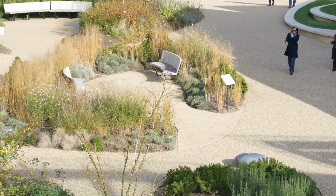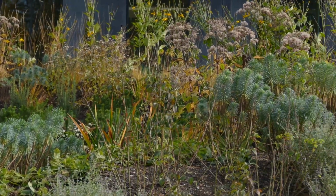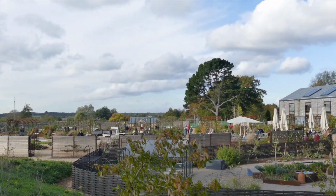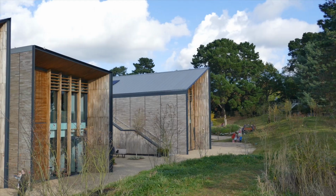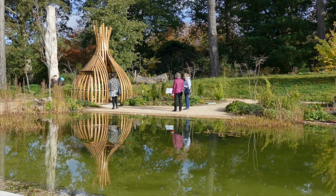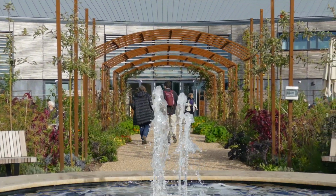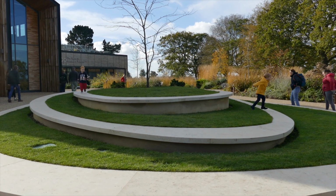Each of the gardens has its own particular character. The Wellbeing garden is particularly interesting because it encourages people to experience garden features of planting and water, and it's a contrast to the strength and power of the architecture. I'm delighted to be here today with Matthew Pottage, the curator of the gardens at Wisley, and I'm going to be asking him a few key questions about the gardens.